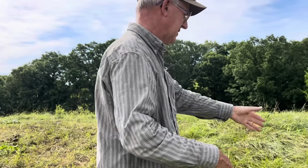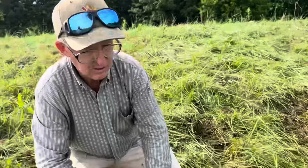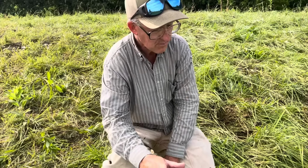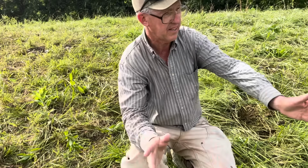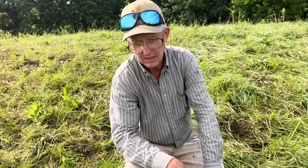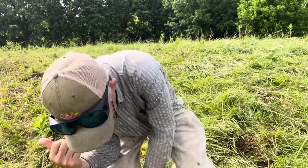And I can feel the flies on us right here. A lot of flies. And that's the advantage, folks, of strip grazing, is you're keeping ahead of your fly loads. So we put a back fence in here. They cannot come back here today. And they would not want to, other than to get in the shade. Well, they've got shade on the end of this paddock.